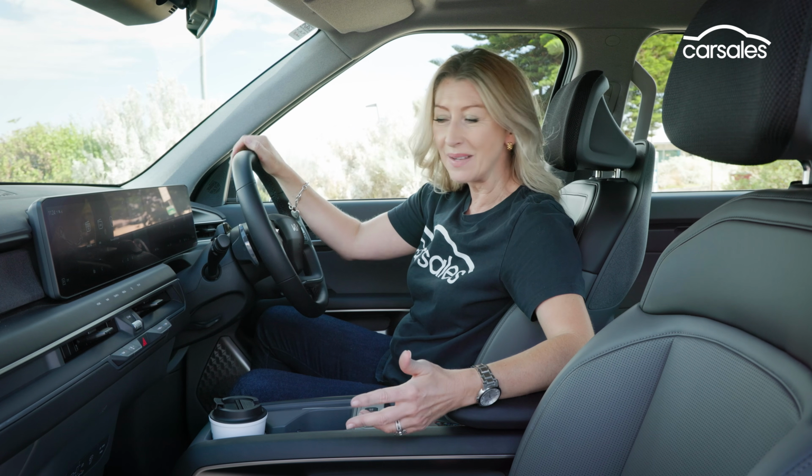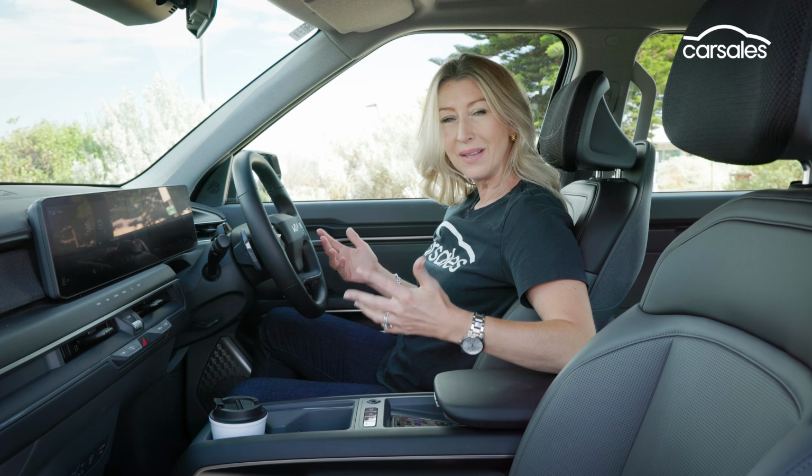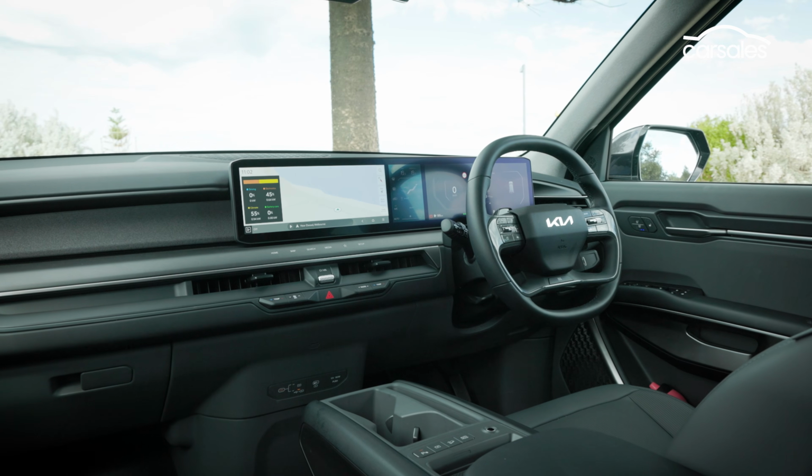It's no surprise given the external proportions of this thing, but the inside is cavernous. It's also a really clever and thoughtful layout where every bit of space has been used. It feels a little bit special, and that's before you even dig into any of the tech and creature comforts.